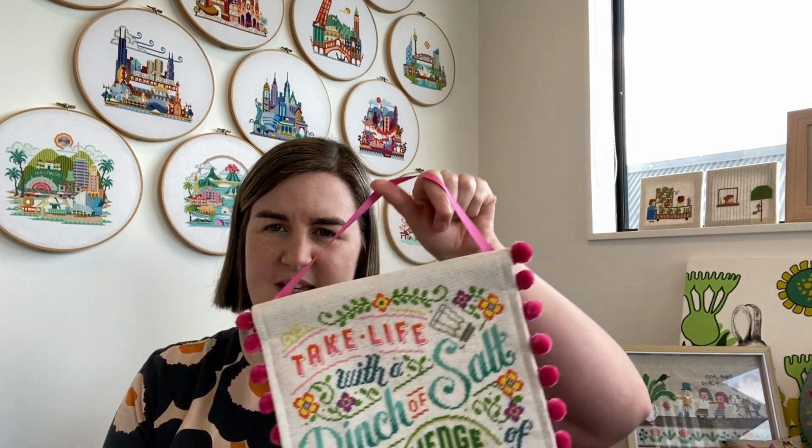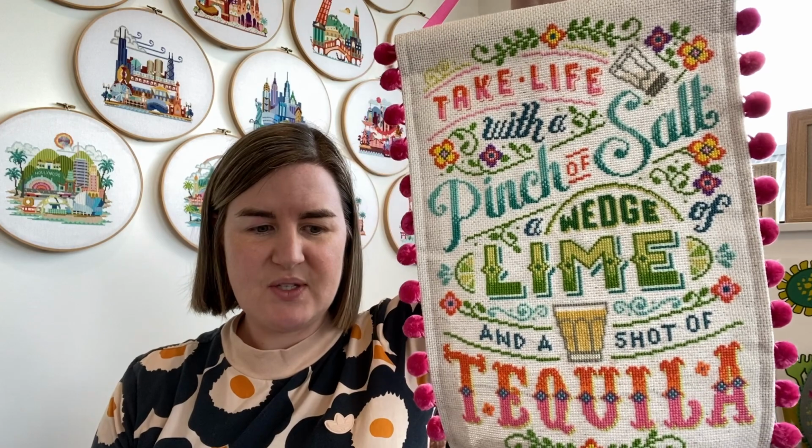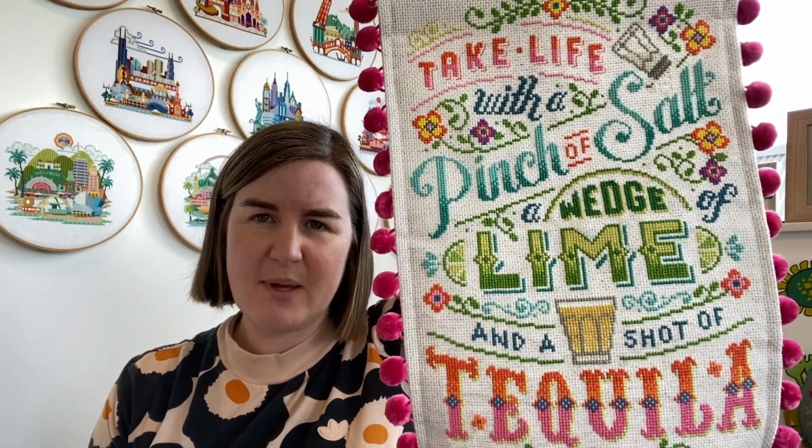So during that time, I stitched on this particular project. It's a project by Stitch Rovia, and I saw a few of you commented that you like the Stitch Rovia patterns, and I've done a few of them. So I thought I'd show this finished, because I believe I finished it, like fully finished it, just before I started filming my Flosstube. So this is it here. So it's her Take Life with Tequila pattern.